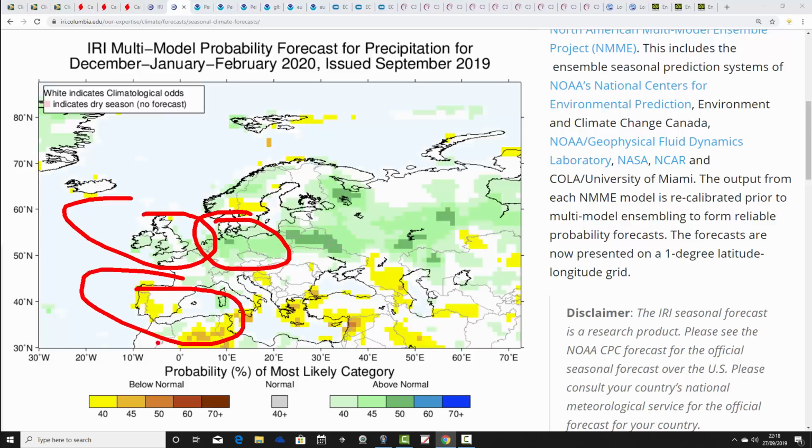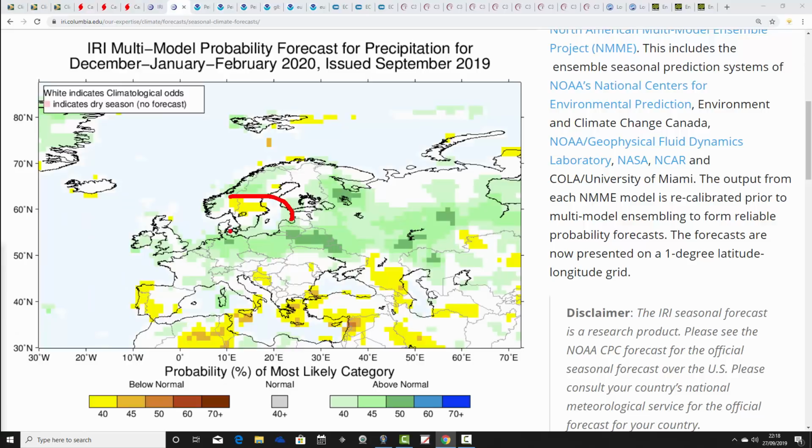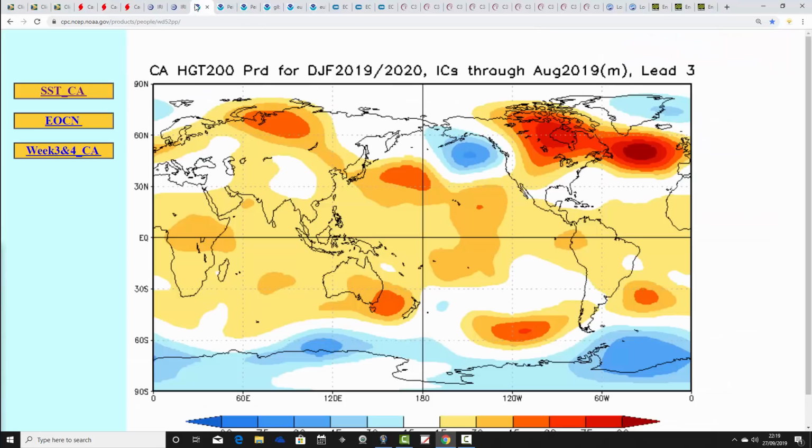Looks dry on average down to the south, so it does hint perhaps at some high pressure down towards Spain. Also, though, it might hint at a bit of high pressure over Scandinavia. It's a bit drier than average there with the probability. And perhaps bring the jet stream through a bit like that, slightly to the south of northern Europe, which could allow things to be a little bit colder, perhaps across the northern parts of Europe. But anyway, temperatures are close to average or with no particular signal, and a rather wettish winter is being forecast by the IRI probability maps today.